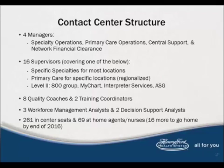As you can see, we have 261 seats here in our contact center, but we also at this point have 69 people that work at home and more to come. The reason we started the work at home model about 3 years ago was that we became landlocked. It's interesting that the better you do, the more work people want you to take on. We got to a point where we just couldn't take on any more services for the system because we didn't have the space. So this really allowed us to do some restructuring.